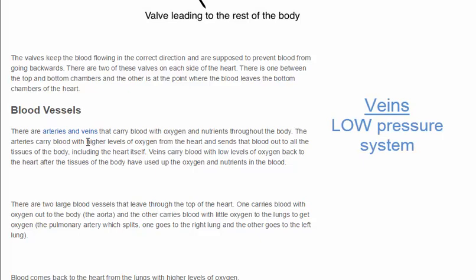Veins have thinner walls, and it's a low-pressure system. So that's why we get arterial blood pressure. They can do venous blood pressure, but that's for something totally different.